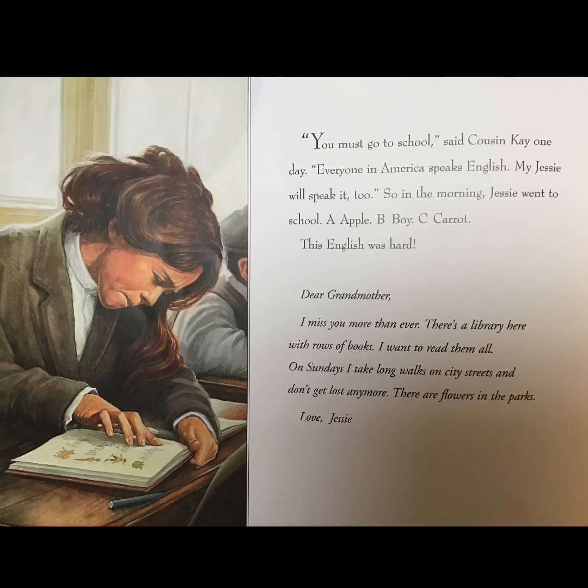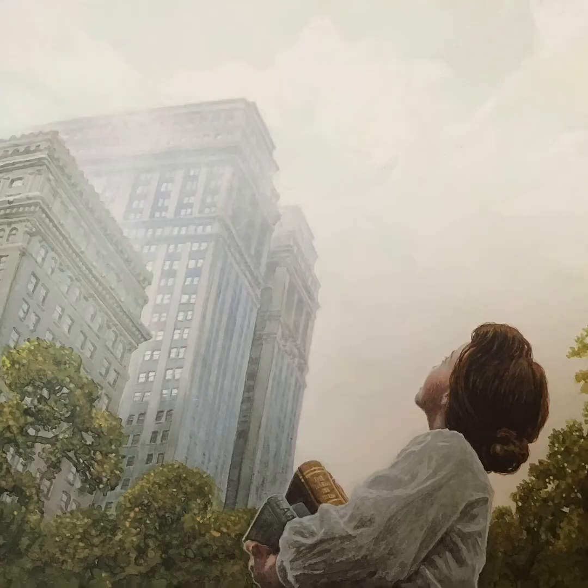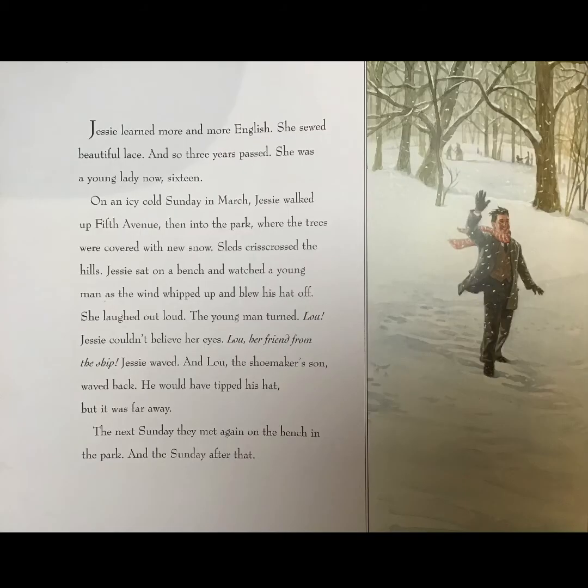A, apple. B, boy. C, carrot. This English was hard. "Dear grandmother, I miss you more than ever. There's a library here with rows of books. I want to read them all. On Sundays, I take long walks on the city streets and don't get lost anymore. There are flowers in the park. Love, Jessie." Jessie learned more and more English. She sewed beautiful lace, and so 3 years passed. She was a young lady now, 16.